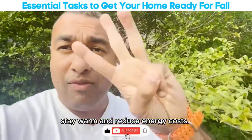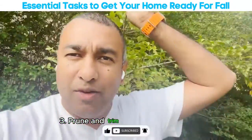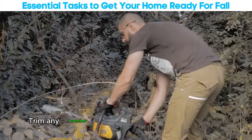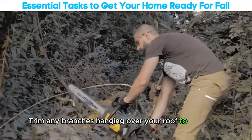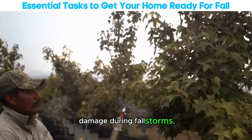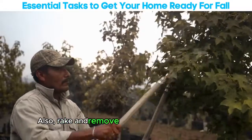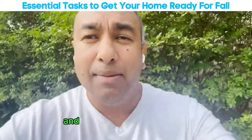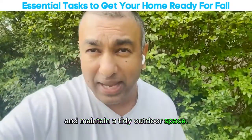Number 3, prune and trim branches like these. Trim any branches hanging over your roof to avoid any damage during fall storms. Also rake and remove fallen leaves from your yard to prevent slippery conditions and maintain a tidy outdoor space.